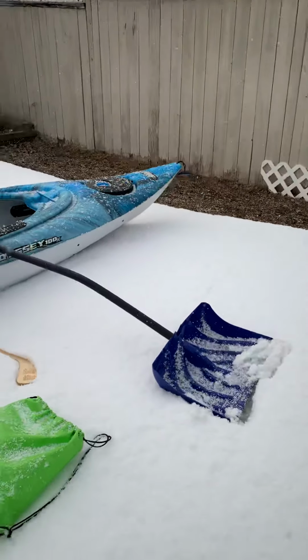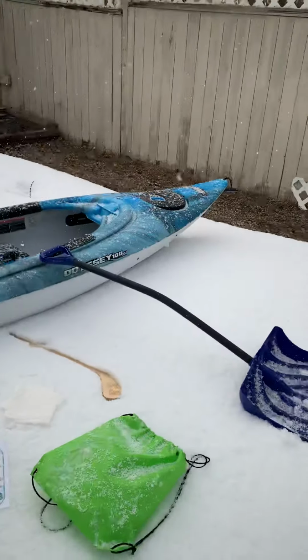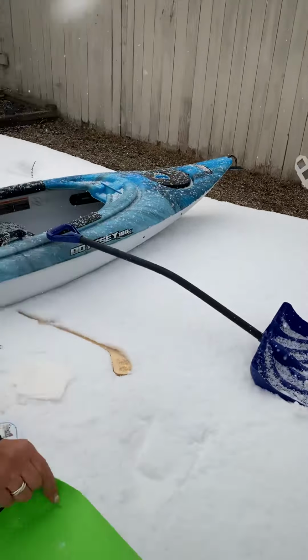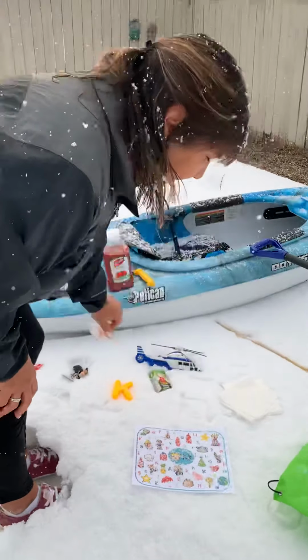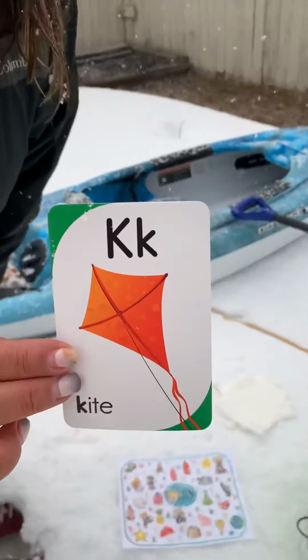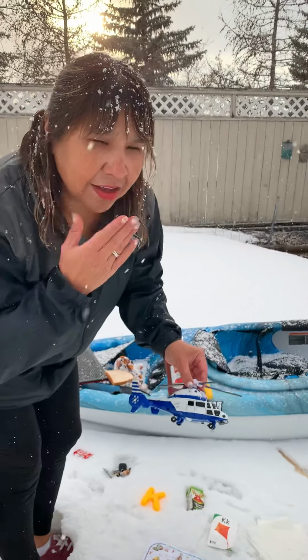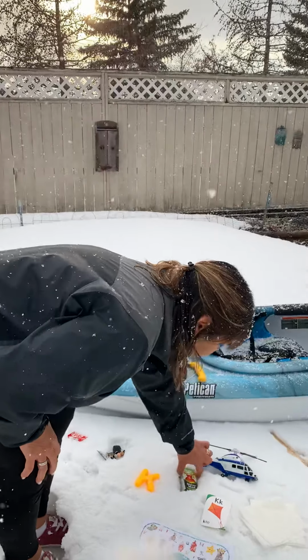Okay, we have some wonderful items out here on our bed. If you can look, we have a snow shovel. We also have a bag. We have a hockey stick. We have napkins. We are looking at a picture of a kite. I have a helicopter.